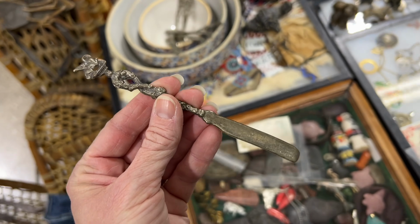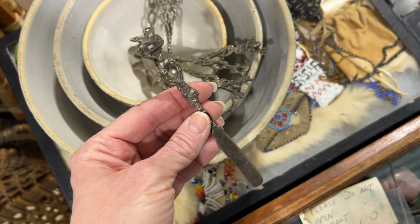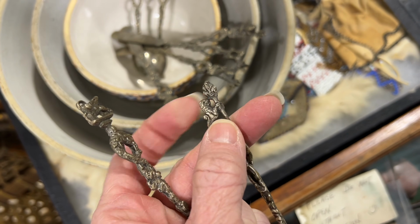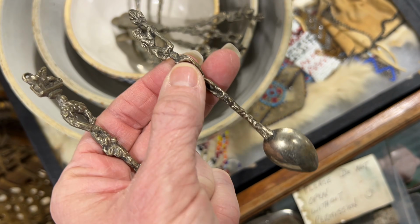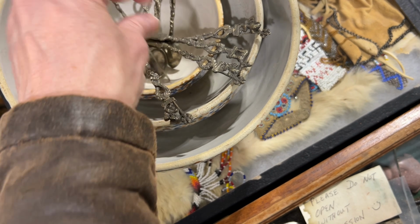So I'm not really sure what these are, little like butter knives. This one's a little bit different. This one has like a lion with a torch or something on the end, but they are marked Italy. So I'm curious, are they just butter knives?